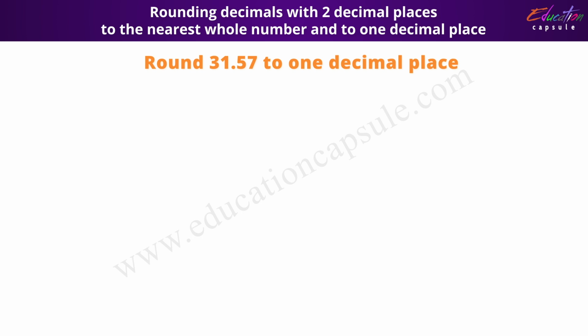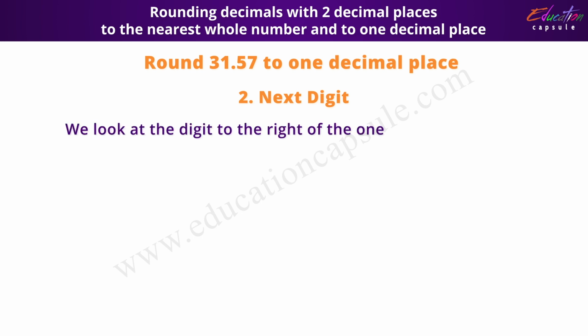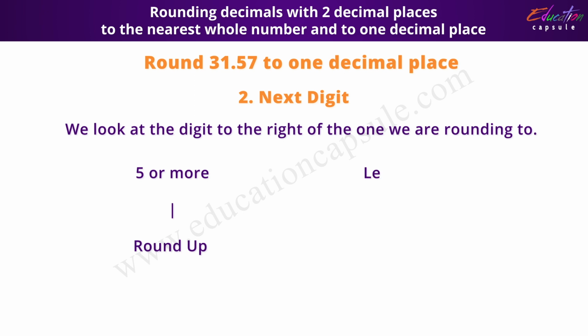Now let's solve the same question using the next method, which is using the next digit. We look at the digit to the right of the one we are rounding to. If it is 5 or more, then we round it up. But if it's less than 5, then we round it down.